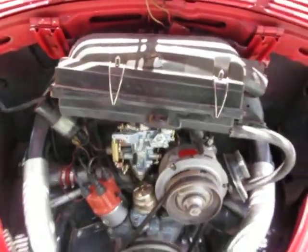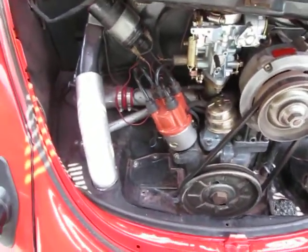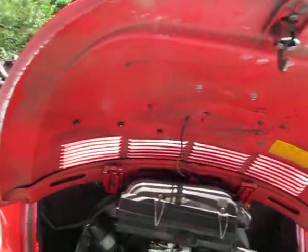Really clean under here, and I love the fact that we've still got the original air box, brand new MP carburetor. And this engine's dialed in real nice. Did not get painted underneath the hood, just on the top.